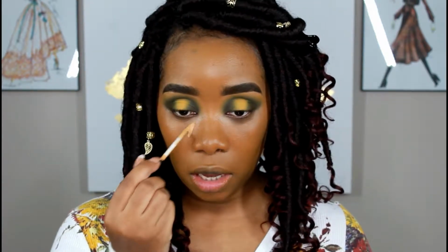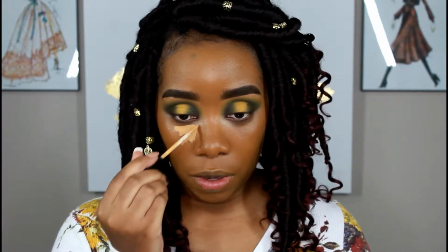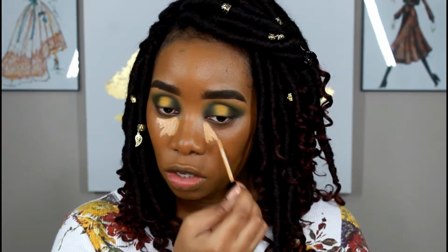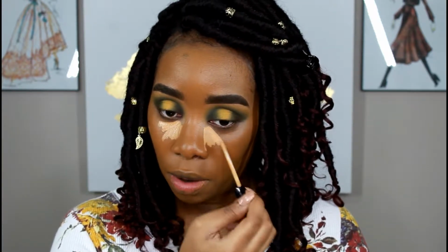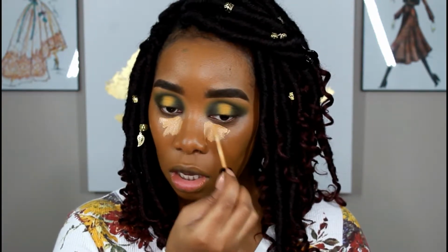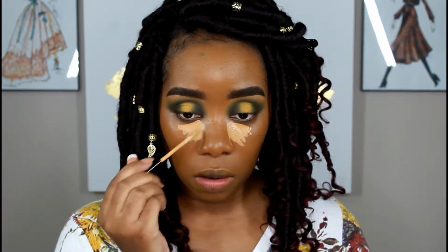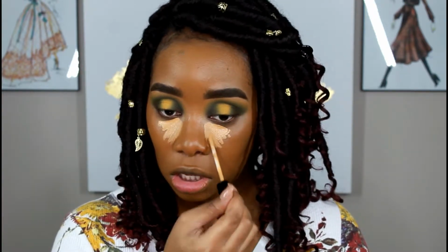And it might look like, ooh girl, you're going too light, but not really. She blends in perfectly, okay? Perfectly. And I want to focus most of this right in this inner corner instead of going too far out, because when I do that, I tend to have too sharp of a line where my eyeshadow stops on the outer corner. So I like to keep it contained. Plus, when you start blending this out, it's going to spread anyway, so you don't need that much.